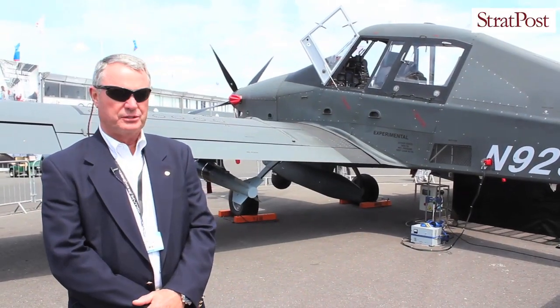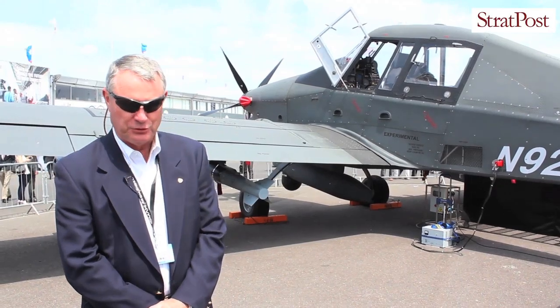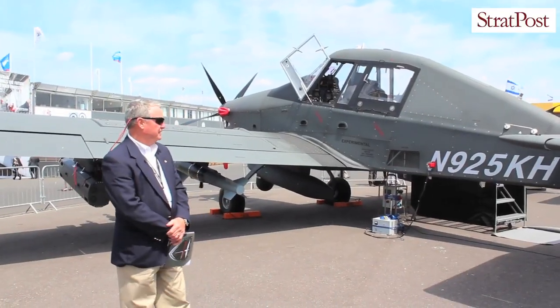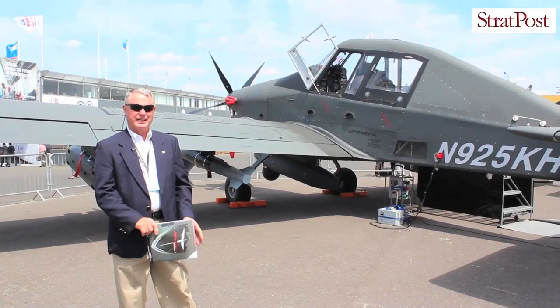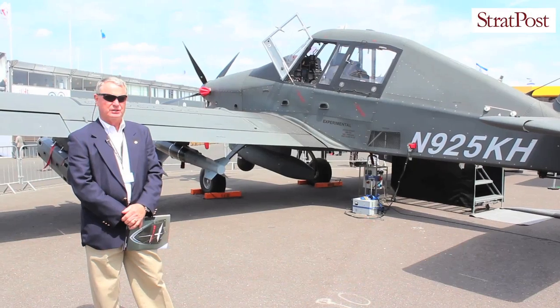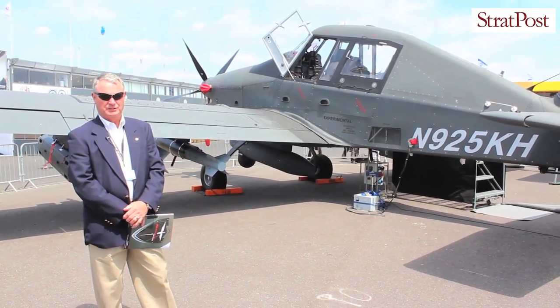We currently have orders for 24 aircraft, and we're hoping to make some announcements here in the near future for further sales. I would place it in a target range between $8 to $12 million, depending on equipment that you would install on the aircraft, which places it as probably the most cost-effective COIN solution today.